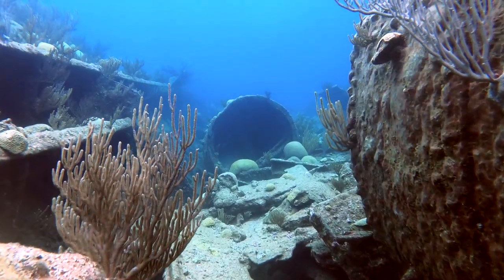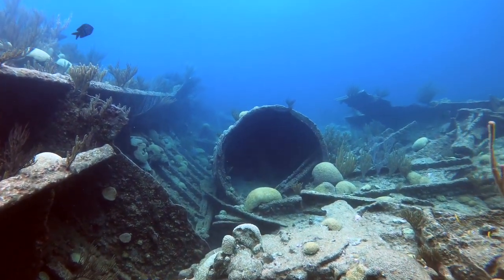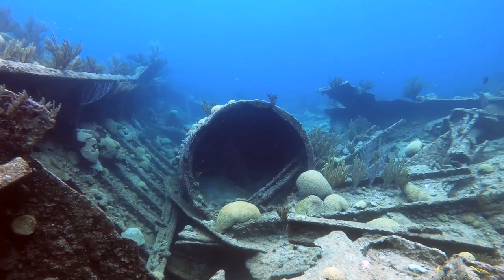The wreck is great to explore for all levels of divers, with the depth being only 11 meters. You get plenty of time on the wreck, and it's also perfect for freedivers and snorkelers as well.